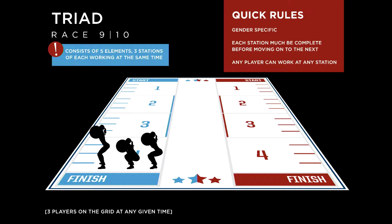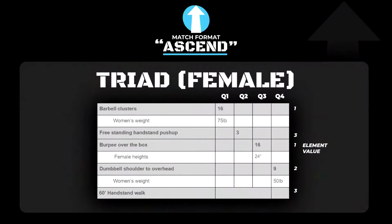Absolutely, and you see the 3 females on the floor. Think of it as 3 separate stations doing the work. What can we expect at the stations? It looks like we have barbell clusters at 75 pounds, 3 freestanding handstand push-ups, burpees over the box at 24 inches, 16 reps, dumbbell shoulder to overhead at 50 pounds, 9 reps of that, and a 60-foot handstand walk.